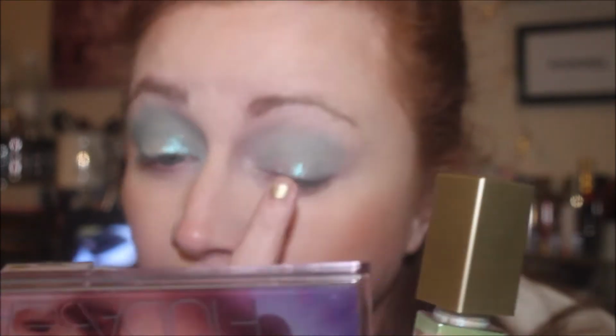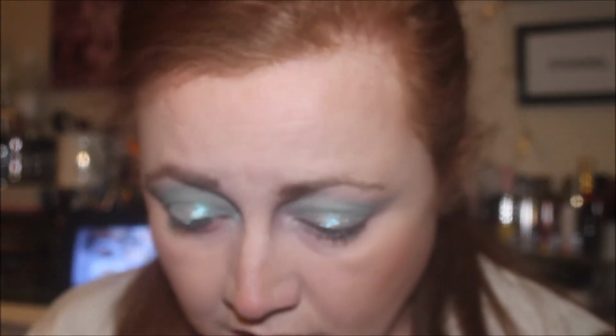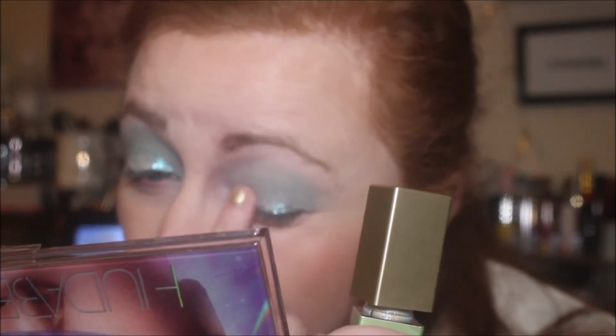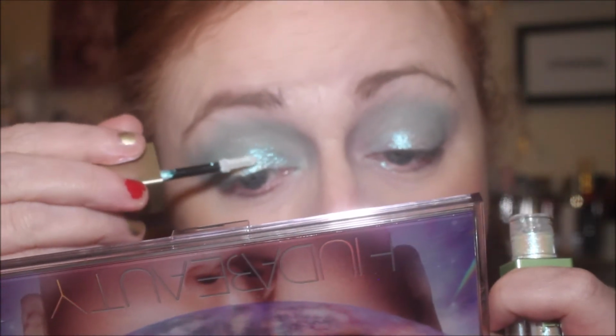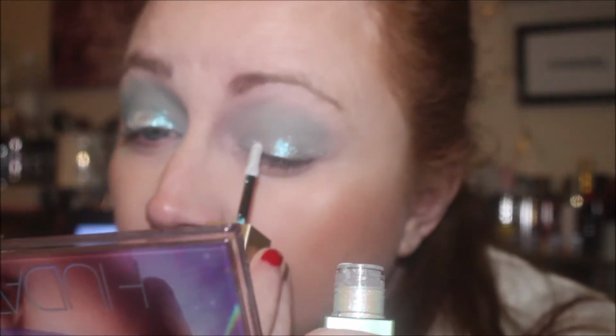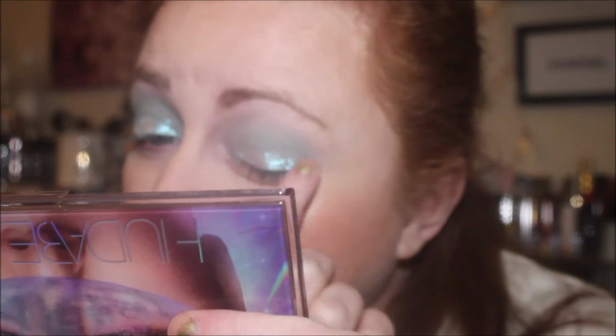So you can barely see it on this eye, so it is better going in with your finger first off. And then when you've got enough on, I don't really see a problem in just tapping a little bit on where you want it. So let's, and then just blend it out. Oh, I really like that.